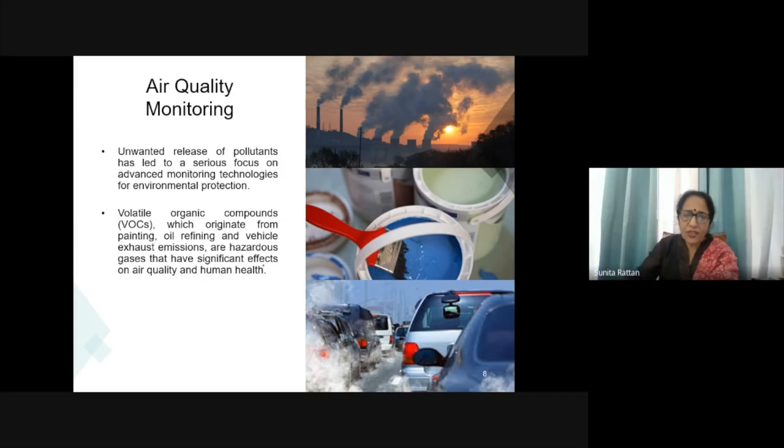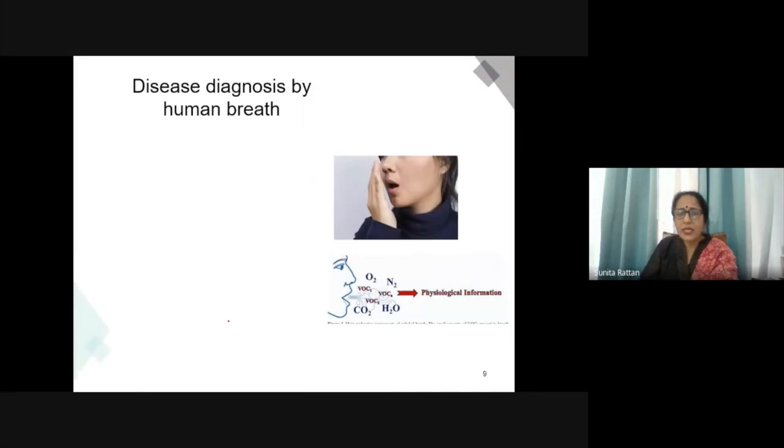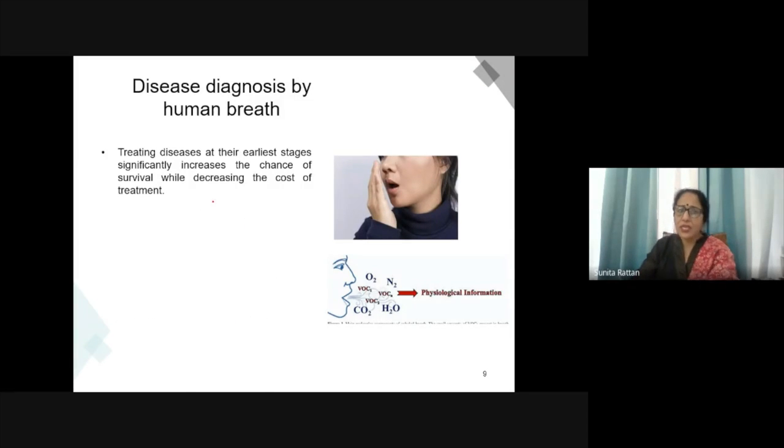So what exactly are we interested in knowing? We are interested in knowing these volatile organic compounds, right? Which originate from painting, oil refining, and vehicle exhaust emissions. They are very hazardous, and they have significant effects on air quality and human health. So the detection of volatile organic compounds is of special importance to environmental safety.